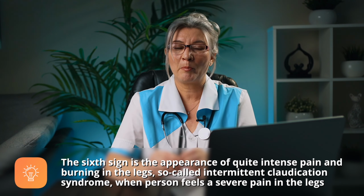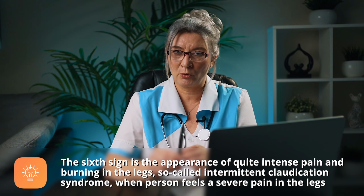This is what doctors call the intermittent claudication syndrome, when you feel a severe pain in your legs, which simply forces you to stop and stand for a while until the pain subsides. Then you're able to move for a while, but after a certain period of time, the pain in the legs comes with renewed vigor. Moreover, the more clogged the blood vessels in the legs, the shorter the time interval is.